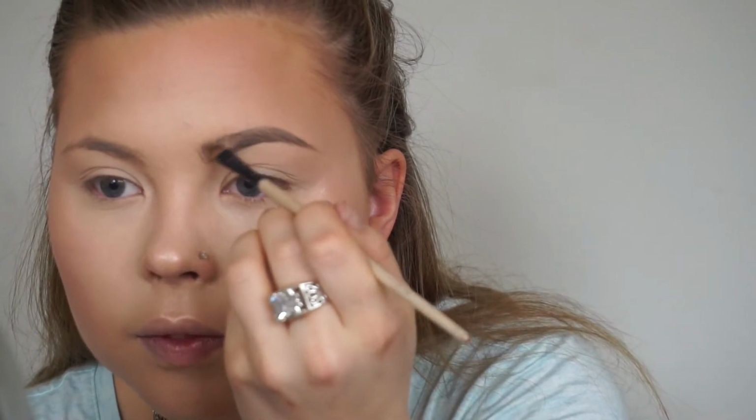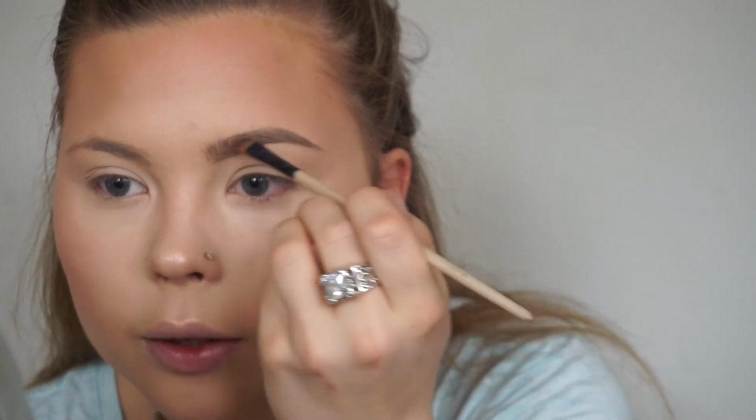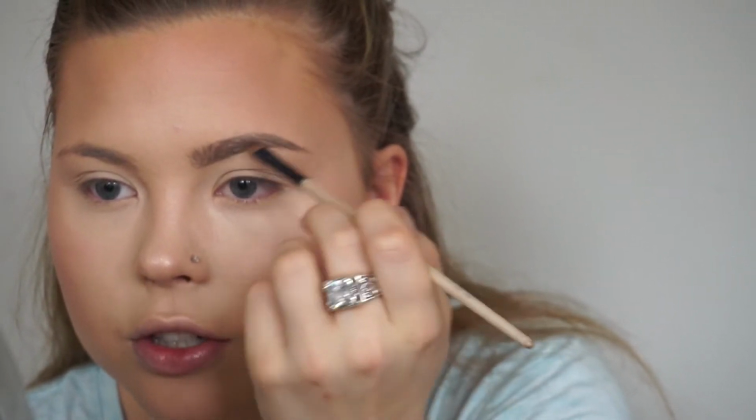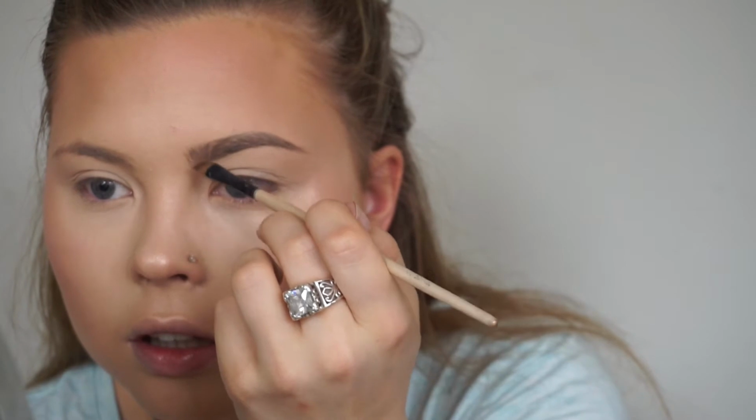And then I go backwards just to fill in product where the hair strokes are missing. And that's pretty much one eyebrow. It's pretty simple. Okay, this is actually not bad.